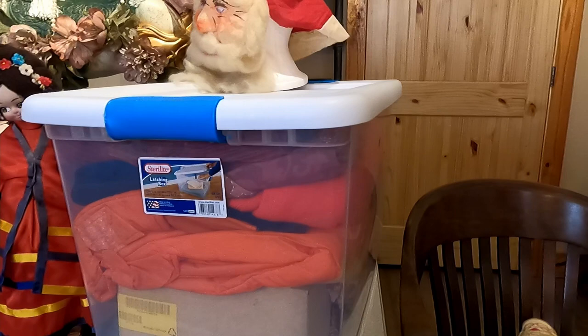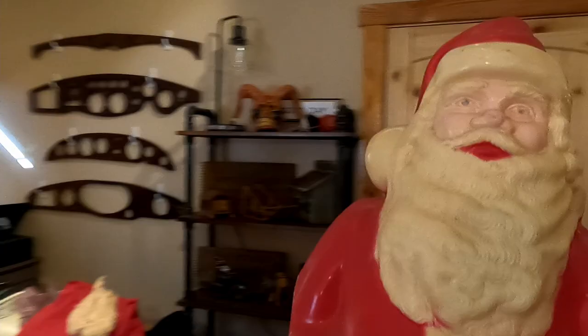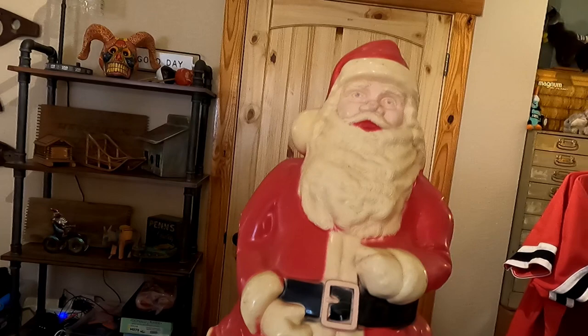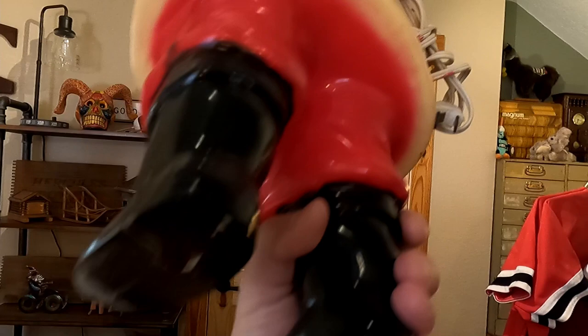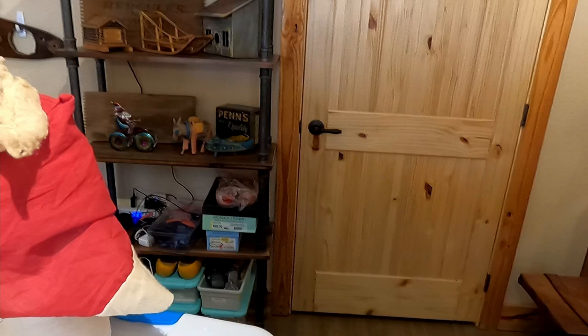So I think we'll start with Santa stuff. One of the first things that you'll see is this Santa blow mold, about 16 inches tall. He works, he lights up, and I've got a whole collection of Santa stuff that I haven't listed yet. But we'll get it listed. I haven't been too concerned about it.